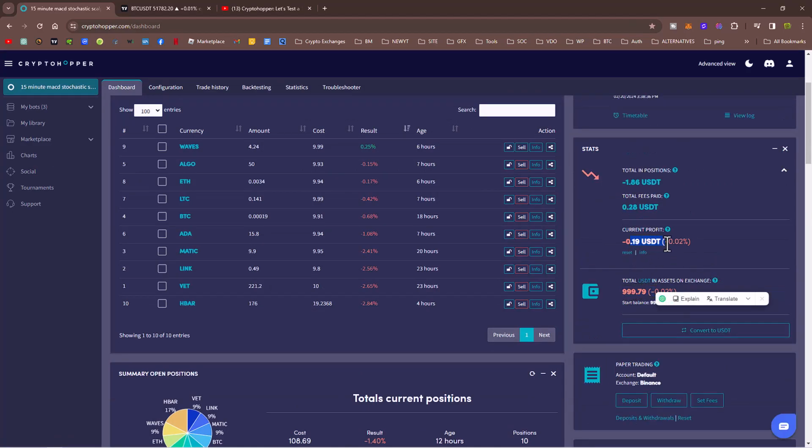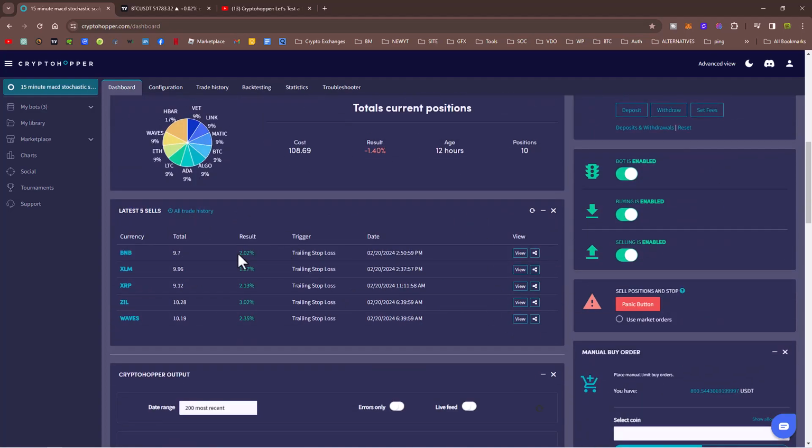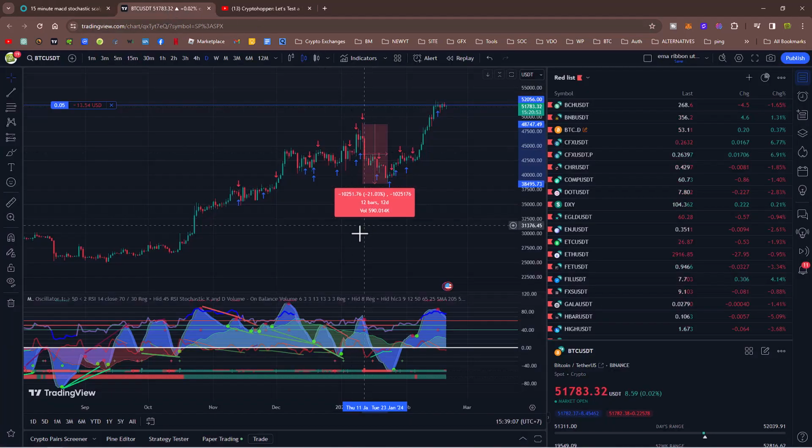Alright, so right now it's down by 19 cents, and as I say, that could, you know, in the next couple of hours all come back up again. It was green a couple of hours ago, it was like $1 in profit, which is only like 0.1% or something like that. Okay, not very much, but as you can see, it has been making profits, as I'm showing you this 23 hours later.